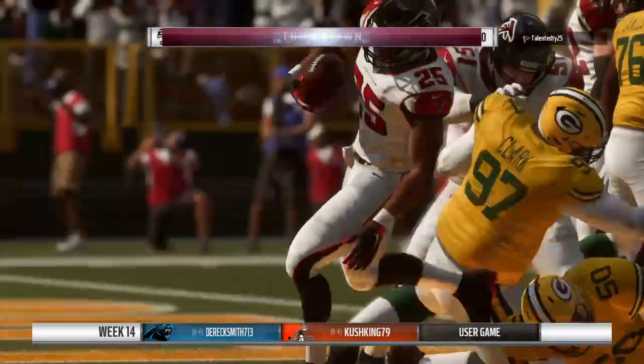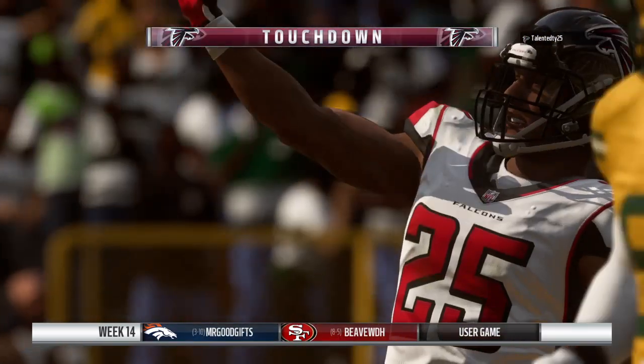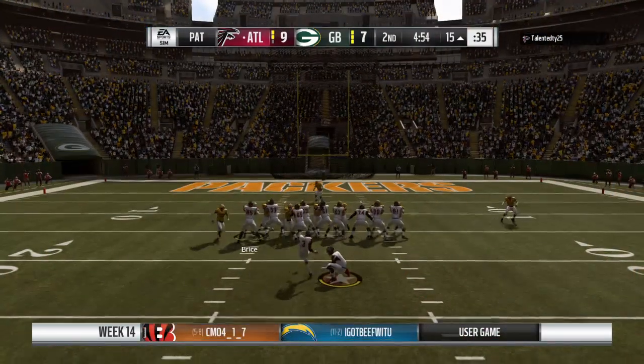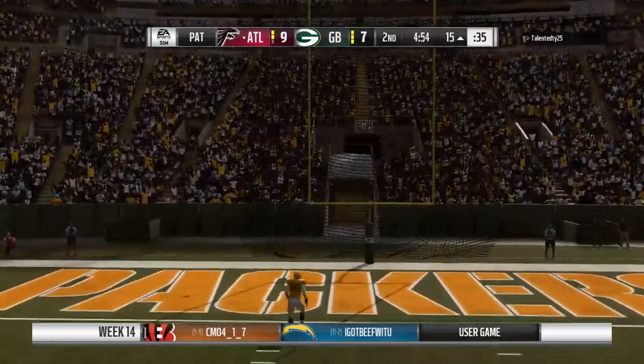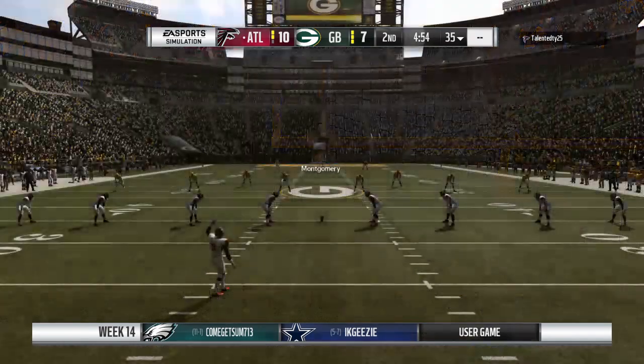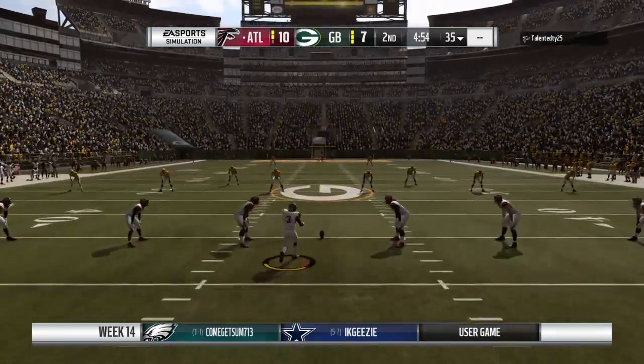And he will take it in for a Falcon touchdown. Ito Smith, his 4th touchdown on the year. And the Falcons are in for 6. And it's through, and that makes the lead 10-7. Now here's Bryant to kick it away.